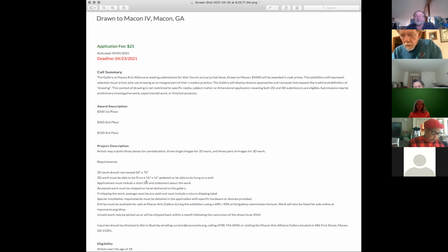That's if you want them to ship it back, rather than you going down and picking your artwork up. If you want them to repackage it and put it in the mail, then you have to prepay the postage on the way back. So you submit by email, and then if they accept it, you deliver it. You can either deliver it in person or you can ship it to them.